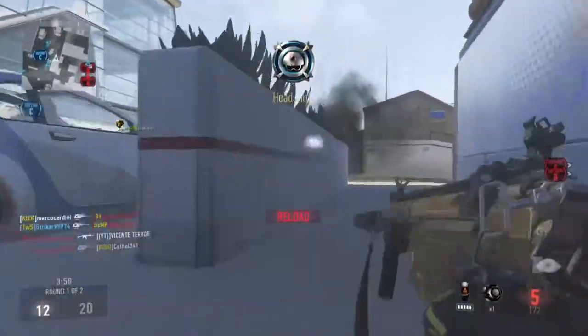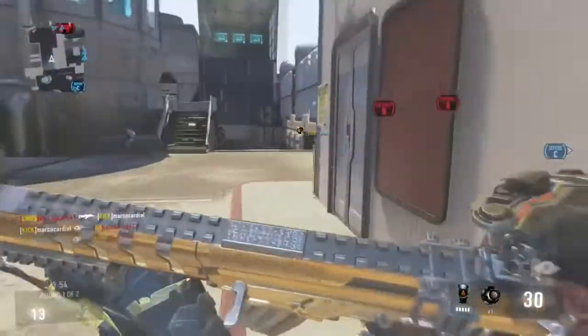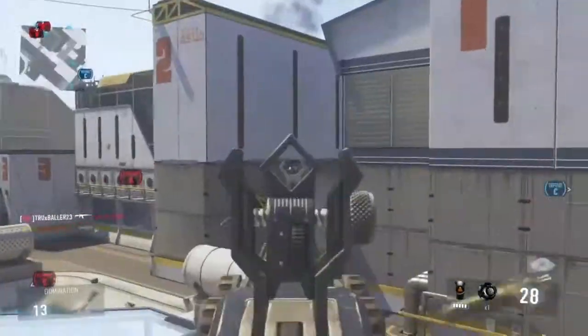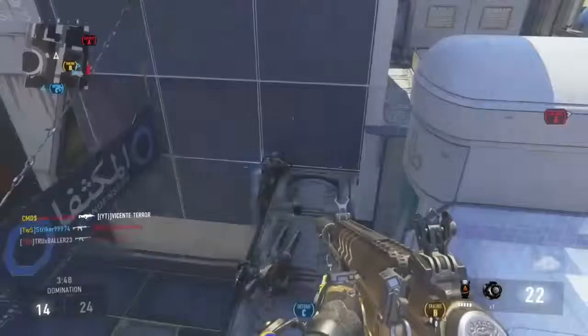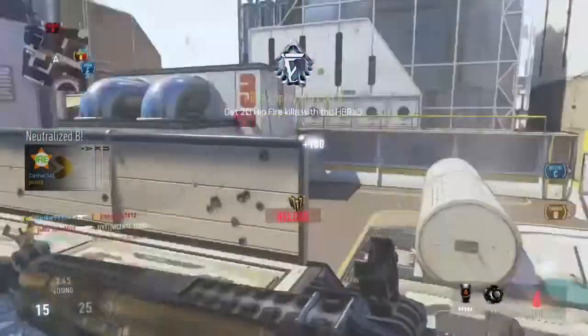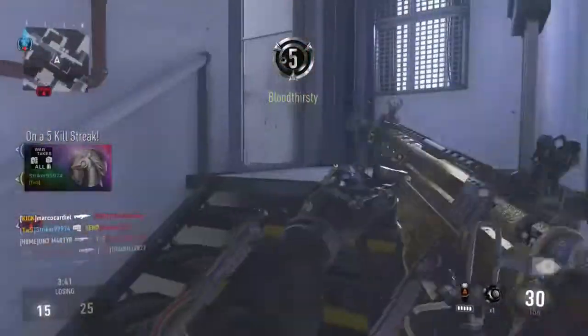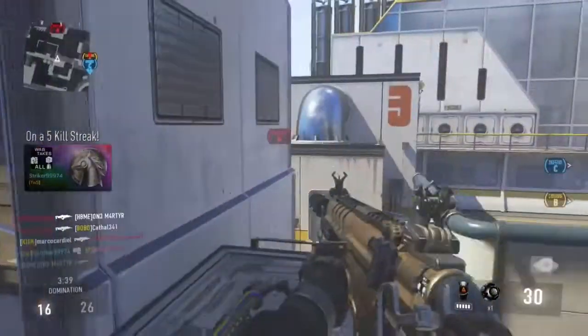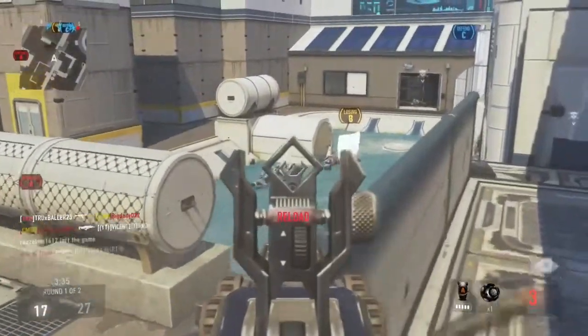The HBRA3 Insanity has a fire rate buff from 675 RPM to 750 RPM normally, and 1000 RPM for the first 4 rounds, meaning that if you burst this gun, it will shoot a lot faster. This gun handles very well, and I really, really like the way it feels. The high fire rate and damage are very effective when put together.